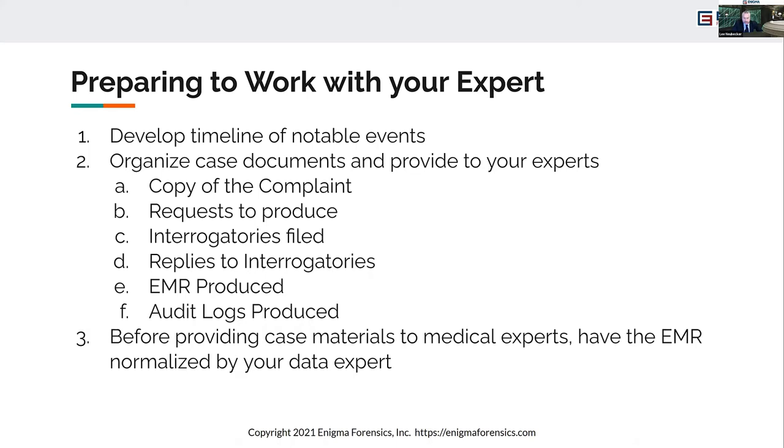Included with that should be any electronic medical records that were produced. I recommend giving them all at once. If the records total tens of thousands of pages, it's best to produce those at once so that they can be normalized, OCR'd, labeled appropriately, and keyword searched. Because many times we're not doing a linear review of every page of the records, but we're looking for important concepts. And if we only get the EMR piecemeal, then we often have to repeat all those searches again when we get the next batch of documents.